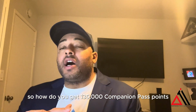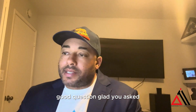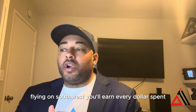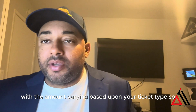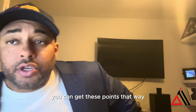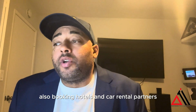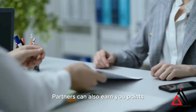So how do you get 135,000 Companion Pass points? Good question, glad you asked. There are several ways that you can gather these points to get the Companion Pass. Flying on Southwest, you'll earn points on every dollar spent on flights, with the amount varying based upon your ticket type. So that's flying on Southwest, you can get these points that way. Also, booking hotels and car rental partners. Booking stays and rentals through Southwest partners can also earn you points.